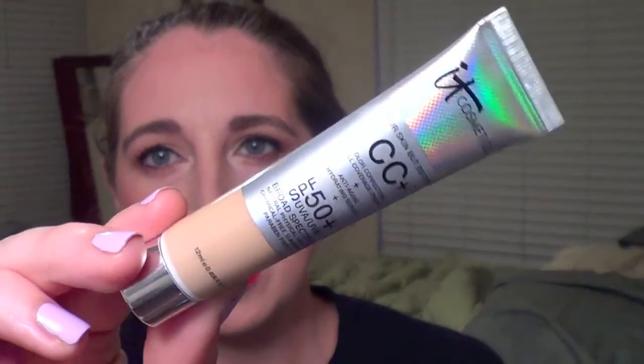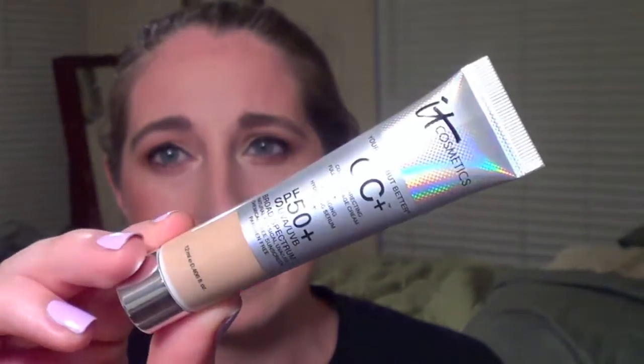Okay guys, and then this past weekend I went to the beach, and I was using some products that I hadn't used in a while. First off was this IT Cosmetics Your Skin But Better CC+ Cream. This is supposed to be a full coverage foundation, and it's also supposed to have a 50+ SPF, which is what I was really concerned about, and this is in the shade Light.